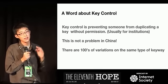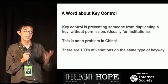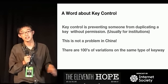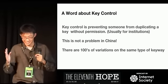This is why when you buy locks in China, you're going to get 6 or 7 keys with the lock, because they know that you can try to duplicate it, but you're not going to be able to. So that's Chinese key control. It works.